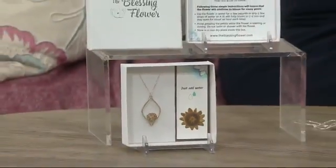I want to mention, too, that Galia has a website, which is theblessingflower.com. These necklaces are often at least $82 on your site. It's a special. So this is a special QVC price. Yeah. That's another gift. So it has sold out.